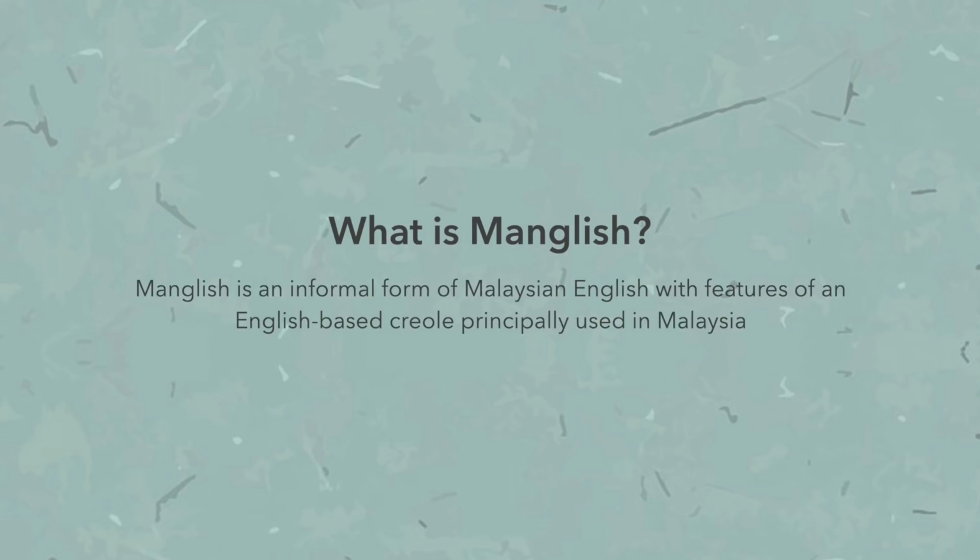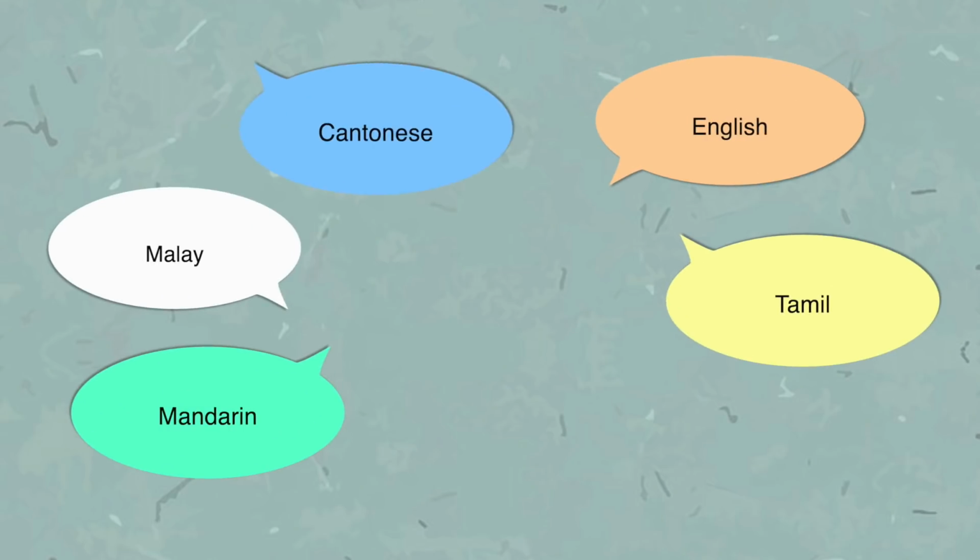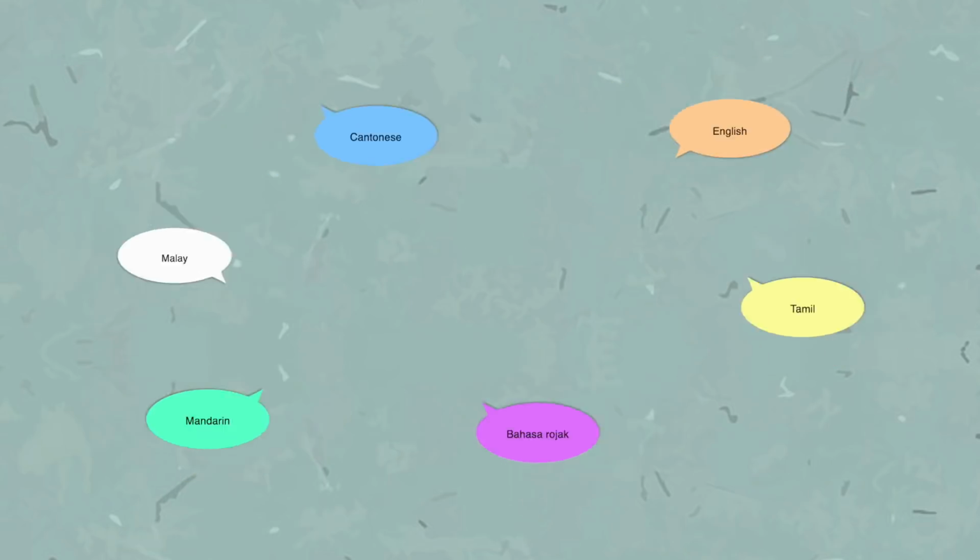So, I mentioned earlier, Malaysian English is different from Manglish. What is Manglish? Manglish is a combination of the variety of languages we have in Malaysia because we speak more than one language in Malaysia. We have English, Malay, Tamil, and we have Mandarin, Cantonese, or basically Bahasa Rojak. We take the structure of one language and we take the words from other languages and poof, we have Manglish.